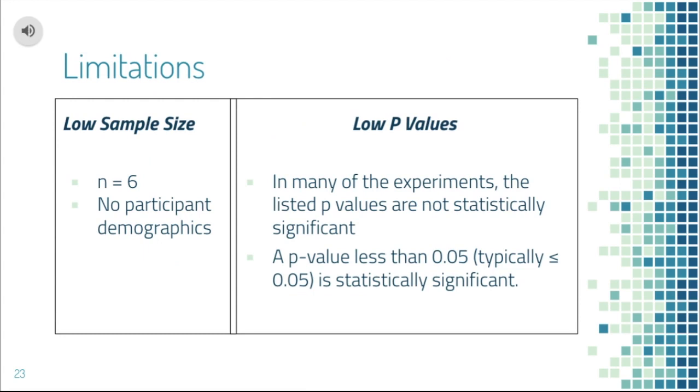Overall, as the article was quite short, they didn't list any limitations. However, if we were to pinpoint some, the low sample size of 6 participants, as well as various low p-values throughout the article, could potentially lead to the findings being non-generalizable.